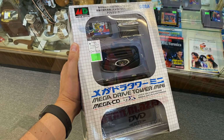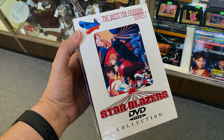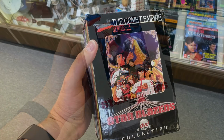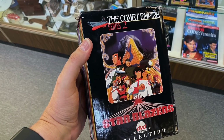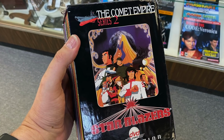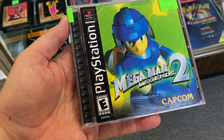That's kind of cool. And I mentioned that they have a little of everything here. I was pleased to find the Star Blazers DVD collection. They had Series 1 and Series 2. Growing up, I was a huge Star Blazers fan. I watched it all the time. I actually recently got, I think it's called the remakes or the remasters that came out on Blu-ray, and rewatched those. Fantastic series.